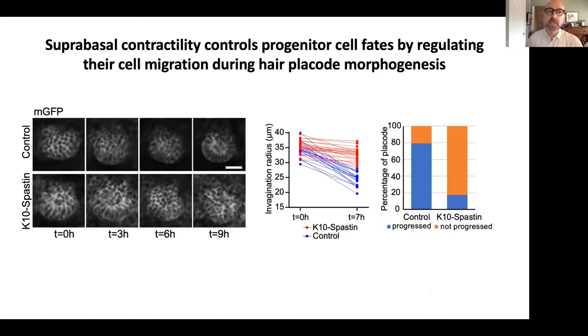We start with a dye or fluorophore. And what you can see here, I hope, is that over time, these loose placodes begin to tighten up. And you can quantify that by just looking at the diameter of their structures over time. You can see that in the mutant, these changes don't occur. So they stay really at the same size as when they were initially formed.